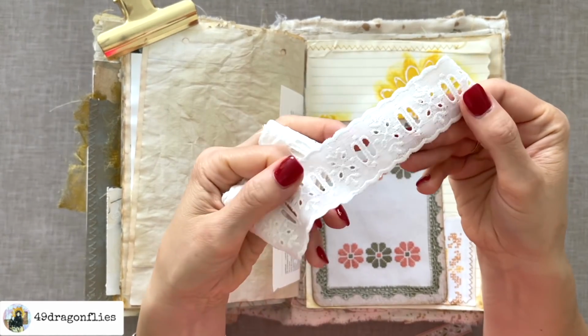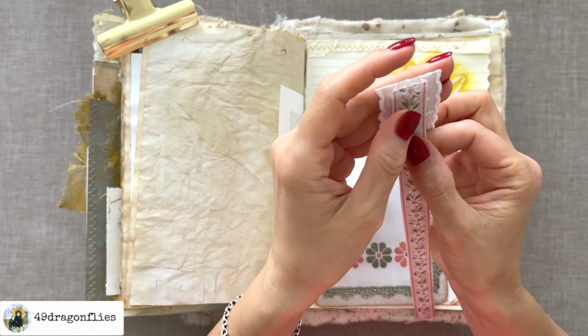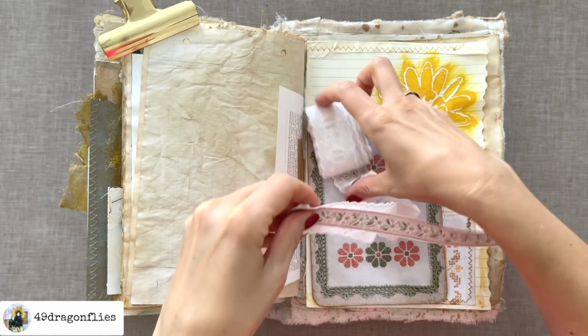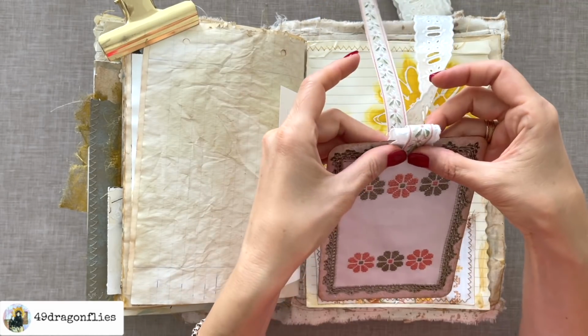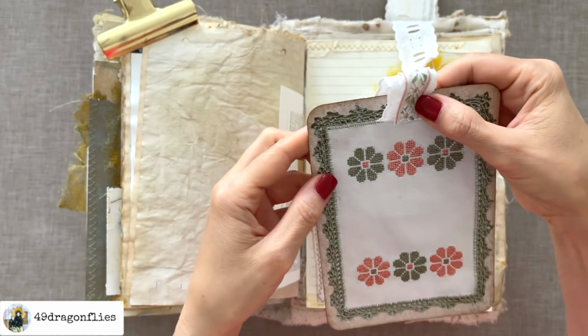So I have this adorable lace here. And I thought, what if we just put this like that? Wouldn't that be really cute? Yes, that's like meant to be on this tag. The colors are just absolutely perfect.